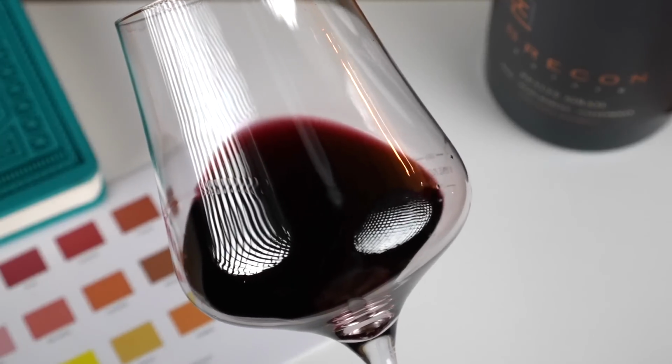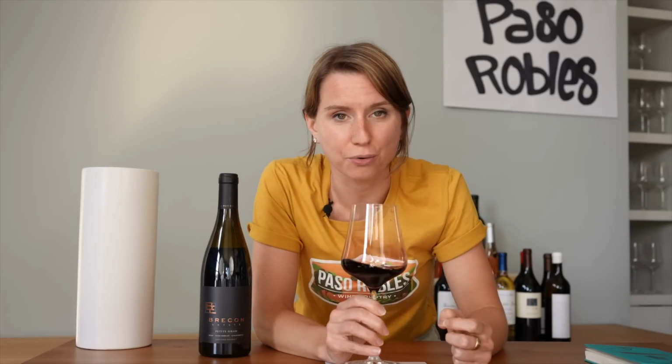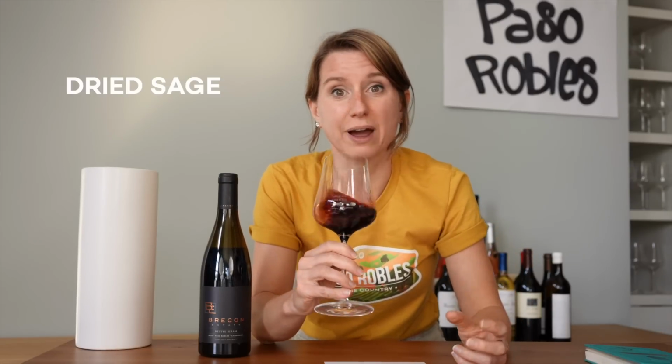Taking a look at this wine, wow, another deeply colored wine. This is also opaque and is a deep purple color. On the nose, it smells sweet and fruity like blueberry crumble cake, a little bit of crushed gravel, and a floral note like dried sage.